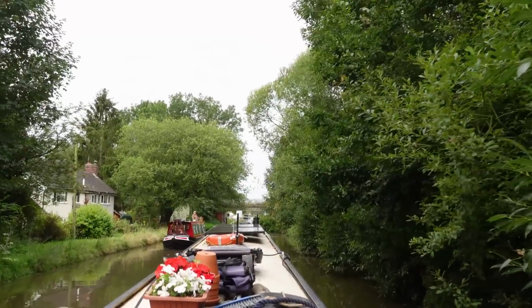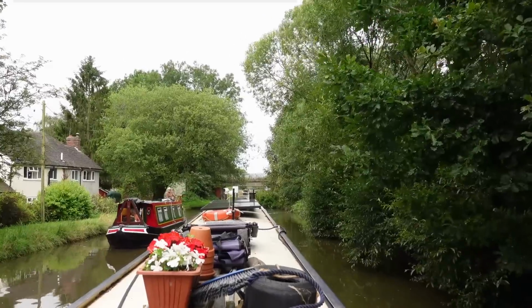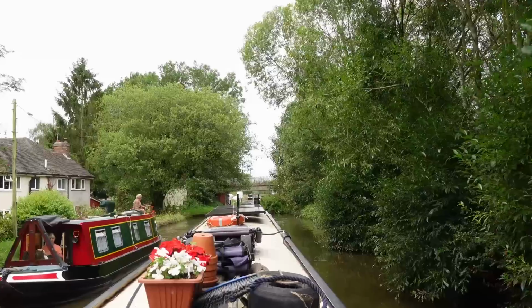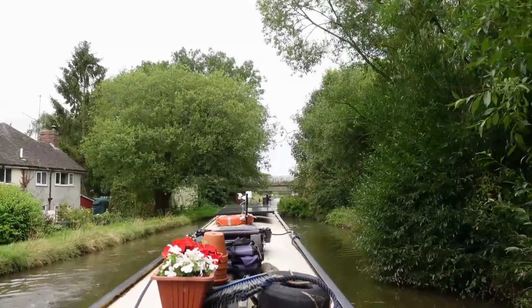Sonia is the politest driver. I don't know if driver's the right word. I always say driver, but I'm not sure what you should say on a boat. So whenever we can see a bridge, if there's anyone in the distance, she always thinks, right, well, I'll stop and let them through. Hiya. Thank you. No problem.